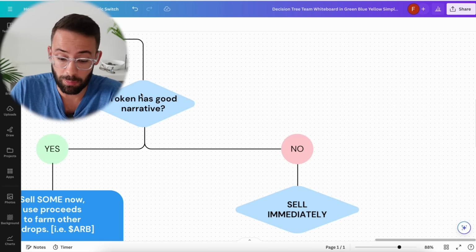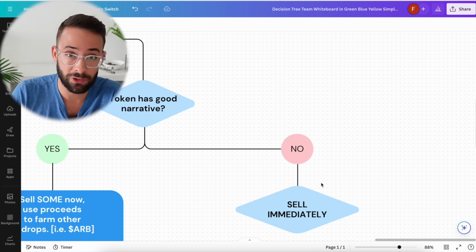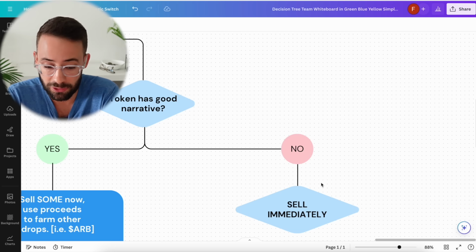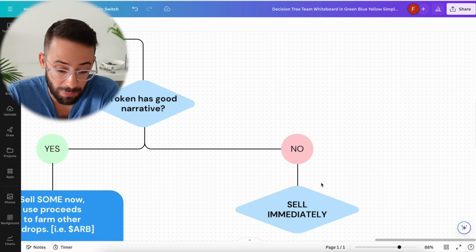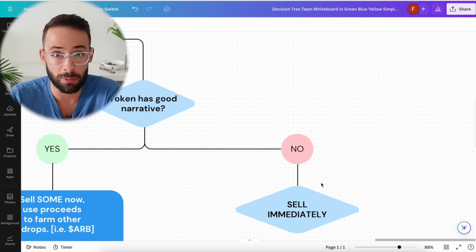Now, a good example of this one could be maybe the Jito token drop from last year, because as soon as people got it, if you sold it, you could have received $10,000, 5 figures in profit. But if you held on to it, there's not really all that much utility. You can use it in some DeFi on Solana, but realistically, the best play with that one was to sell immediately and to roll the proceeds over into farming other airdrops.